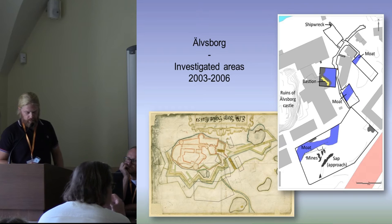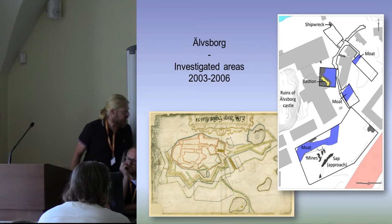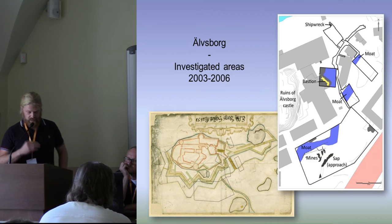On the 17th of May, the Danes have dug all the way under the bastions and start to detonate their mines.